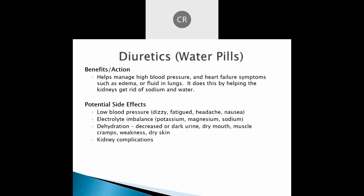Now, as we're getting rid of that excess fluid, there's some potential side effects as well. Now, you might not always be on the same dose of a water pill. So the dose may vary. So often, especially if you're in the hospital, they might give you an IV dose of this medication to help get rid of a lot of fluid right away, but then they'll decrease that dose to kind of help just maintain. Now, as we're getting rid of that excess water, we're decreasing the volume, so you can have a low blood pressure. You get lightheaded, dizzy, nausea, fatigued.